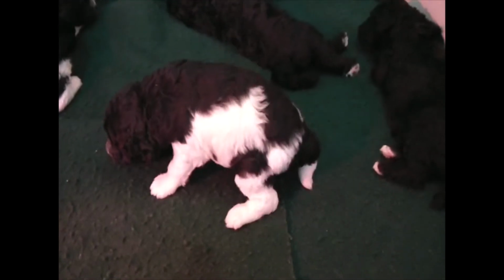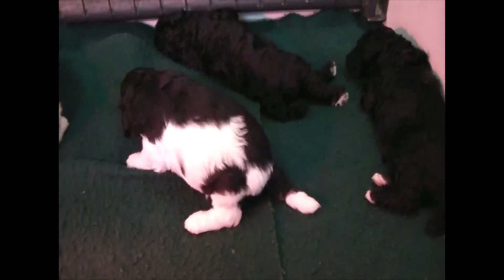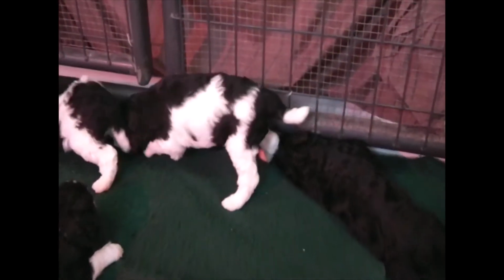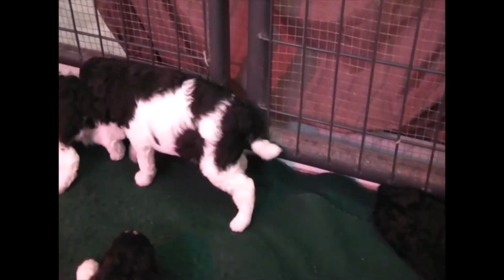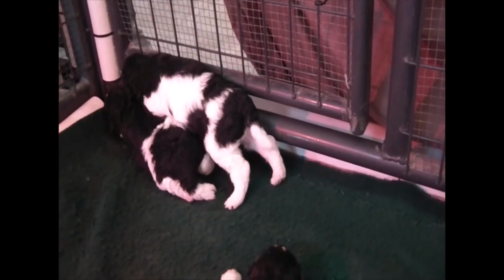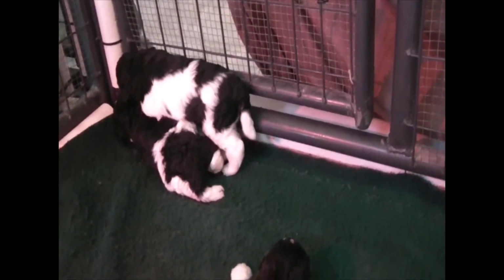And then right here is female number two. She, I think, has the most white on her body. Kind of pile up on each other.